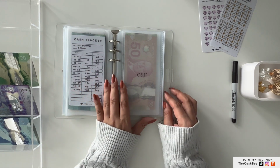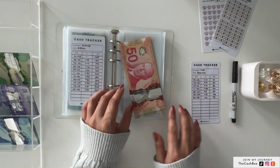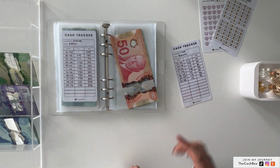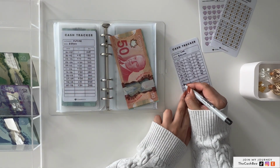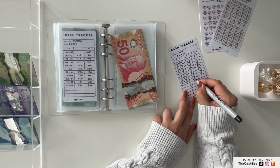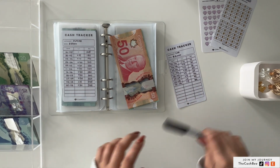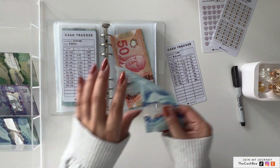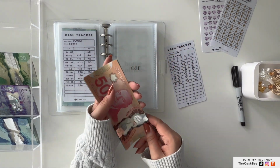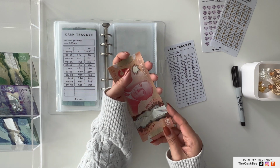Okay, so future is done, and next is car, and car is getting 5. This is not a priority right now, but I'm just putting some money into this so I have at least something. So 5, and car now has 50, 70, 75, 80.